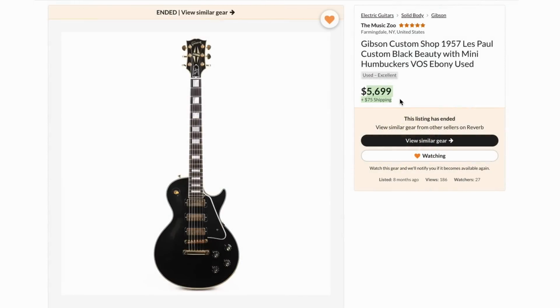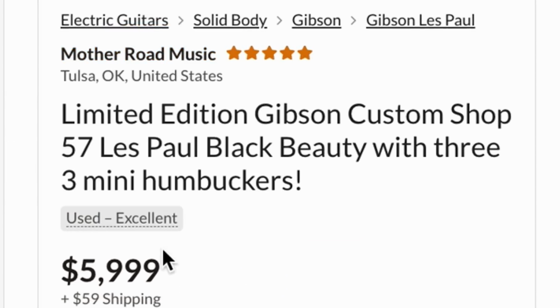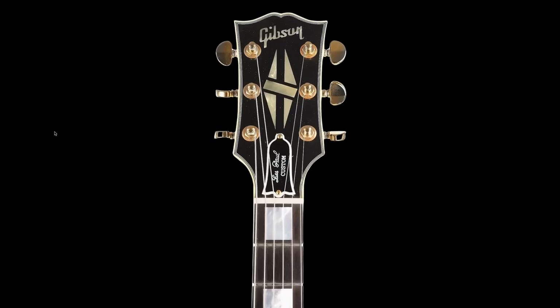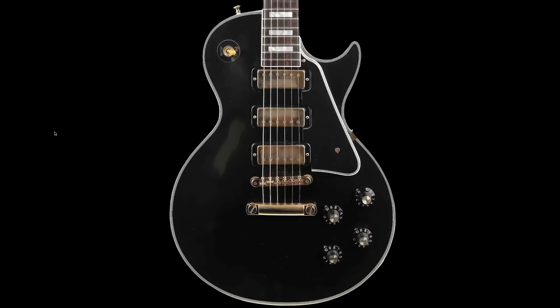Uh-oh. CME exclusive being sold at Music Zoo. What's going on there? This one's from 2019. But that one sold rather quickly for $5,700. But if you're sad that you missed that, apparently Mother Road Music has one of these for sale right now at $6,000. However, it appears to be the exact same guitar, just by a different dealer. So you can catch it on the rebound if you're interested.